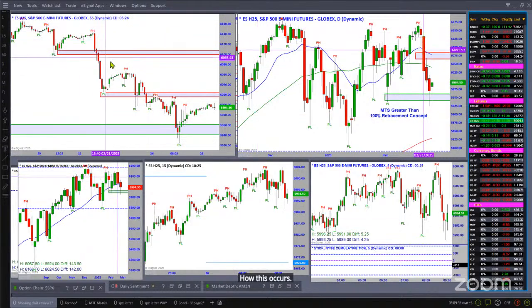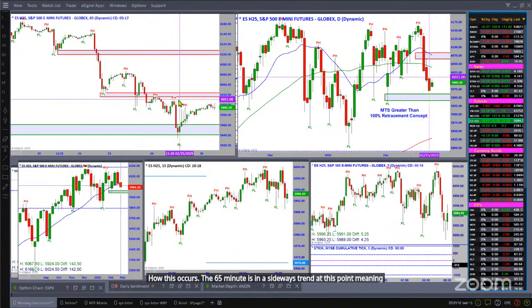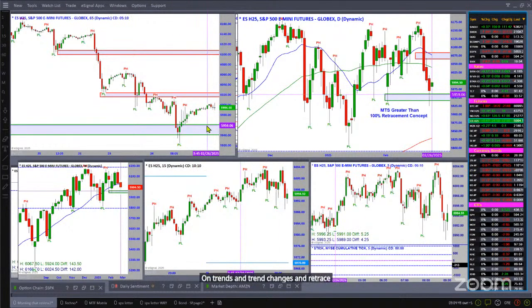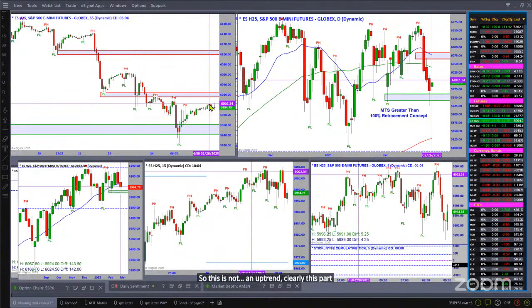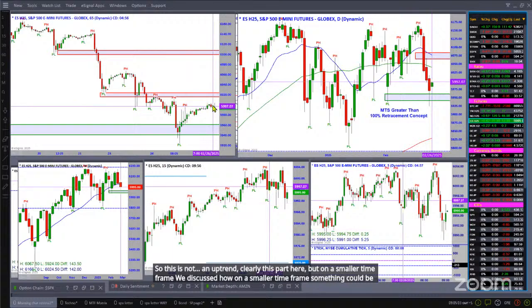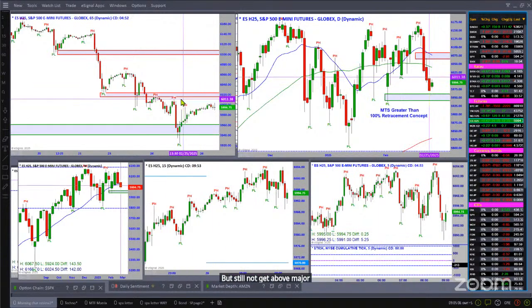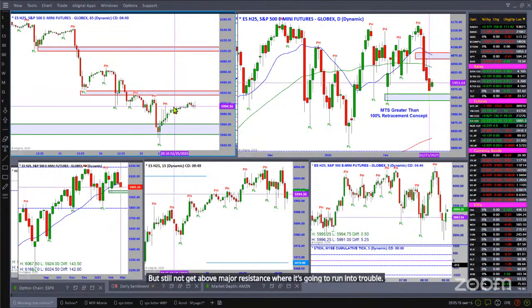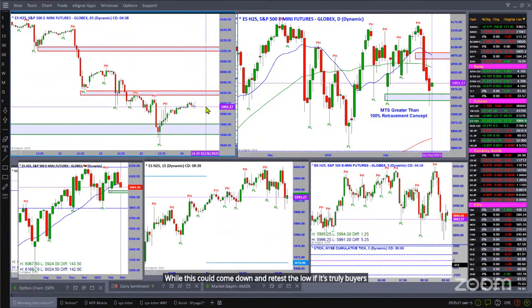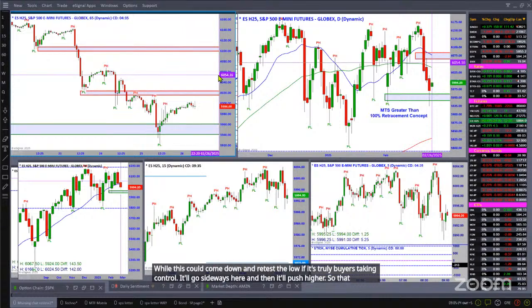The 65-minute is in a sideways trend at this point, meaning it hasn't violated. This was a great discussion in the coaching session last night on trends and trend changes and retracements. We covered a lot of stuff. So this is not an uptrend, clearly, this part here, but on a smaller time frame, right? We discussed how on a smaller time frame, something could be in an uptrend, but still not get above major resistance where it's going to run into trouble. And our discussion was after the deep retracement in a situation like this, while this could come down and retest the low, if it's truly buyers taking control, it'll go sideways here and then it'll push higher. So that'll be something to watch for today.